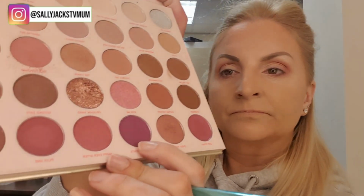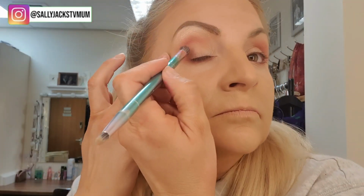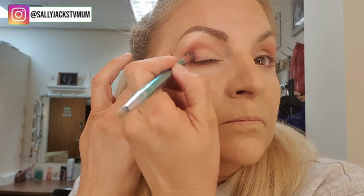The colour to give it definition is called Meet the Rents. All of this is from the same palette. Whenever you pop your brush into your palette, make sure you wipe it or just tap it on the back of your hand just to take any excess off.